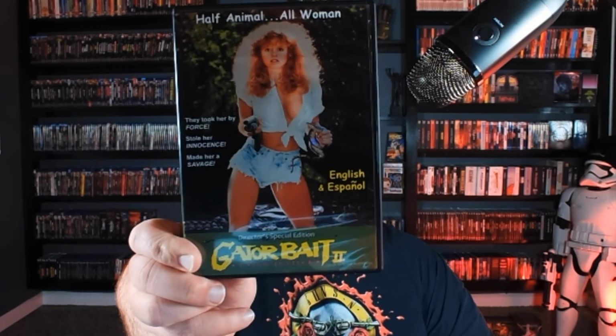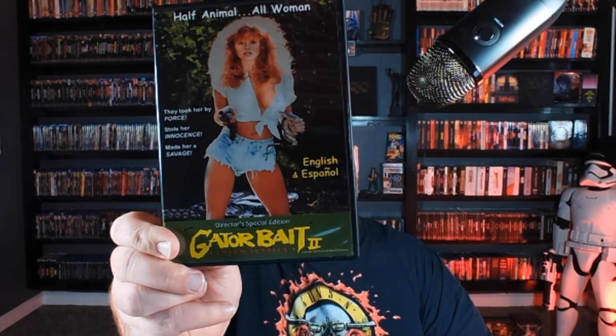Or, I'm blind, guys, sorry. It says Gator Bait 2, Cajun Justice. It says they took her by force, stole her innocence, made her a savage. And at the top it says half animal and all woman. So that's Gator Bait 2. Movie so good they had to make a sequel.